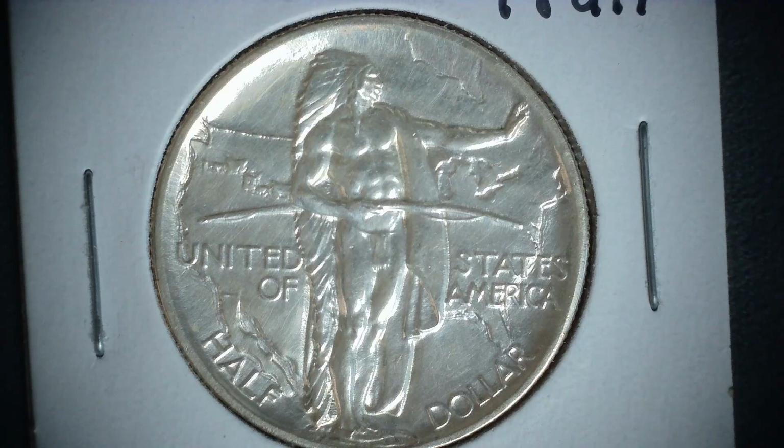Okay, and welcome back everyone. As you can see, we have the Oregon Trail $50 under the microscope, and I have it at pretty low power zoom right now, and I think it's obvious that there are some issues with this. So let me go ahead and first take it out of the flip here so we can see if maybe some of those problems are caused by the flip or not.